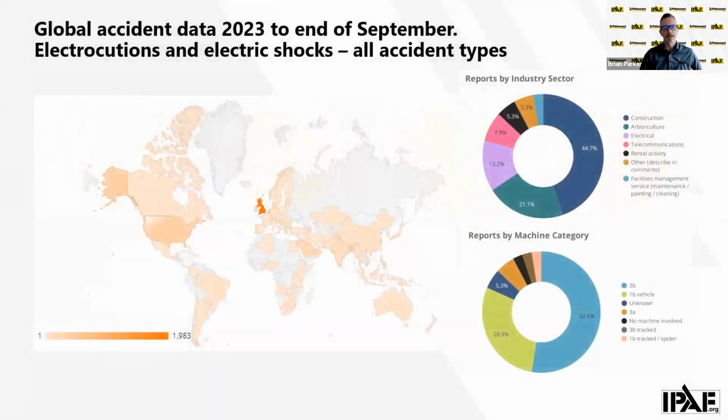So, if we go consistent here, on the previous slide I showed you for 2022, it was 1B type equipment. Now you can see at the very bottom there that has turned on its head. For 2023, this is provisional data at this moment. It's not been finalized, but we're looking at mobile booms being the highest causation or type of equipment involved in this. And also sector-wise, you can see in the past we had arborists and telecommunications, and now we have construction. So remember, this is global data, giving you hopefully a bit of an insight there.